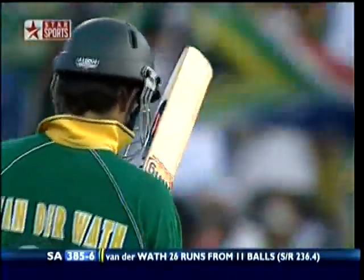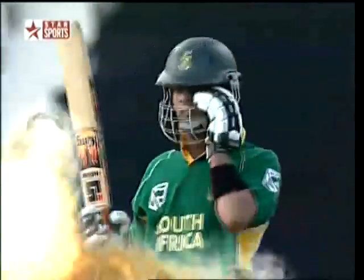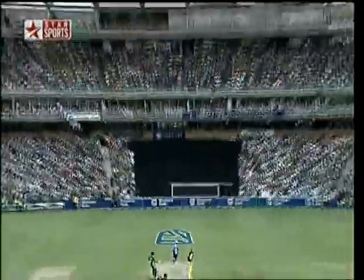Well, I think the Aussies thought just for a little while there that certainly with Bracken they've got him nailed. But the man in your picture now, Van der Vaart, has come out, and you don't get better straight hits than that one. Brilliant shot.